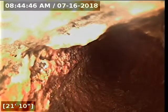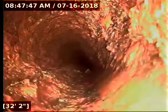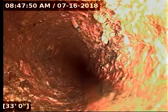Something got on the screen here. I'm gonna keep pushing, see if it'll knock itself clear. If we hit some water, there we go. Flip this screen over so we can actually see the bottom side of the pipe. This pipe has a ton of scale in it from sitting for so long.